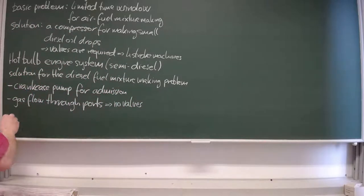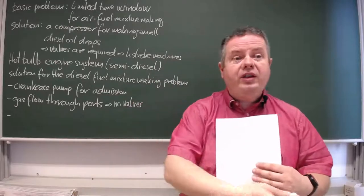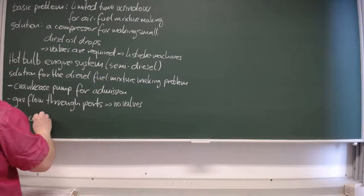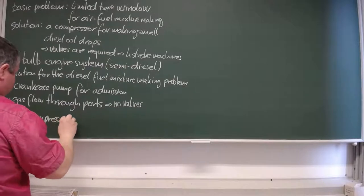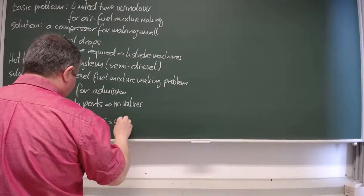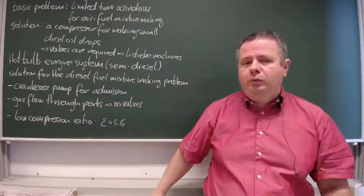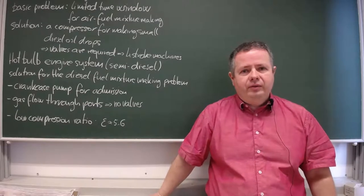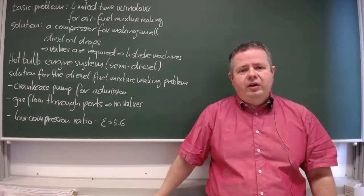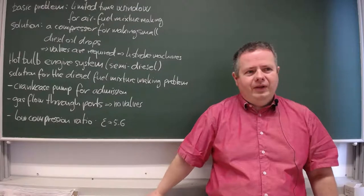And also quite interesting, the hot bulb engine has a very low compression ratio. You used to have high compression ratios in diesel engines, but here you get a low compression ratio, which is in the order of 5 to 6. For a normal diesel with no turbo, you get 18, 20, 22, depending on the construction of the engine. For a hot bulb, you get 5 to 6. 5 to 6 is really low. You get the lawnmowers, the Briggs lawnmowers and company, and these are machines that have such a low compression ratio.